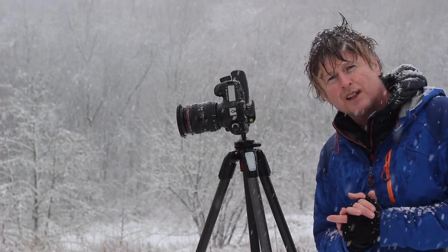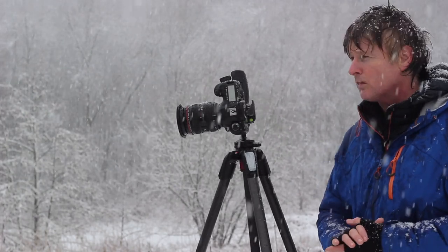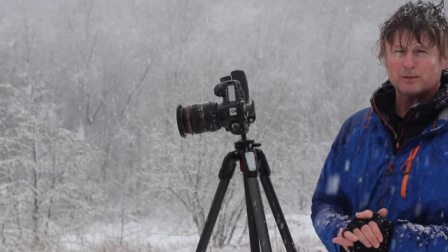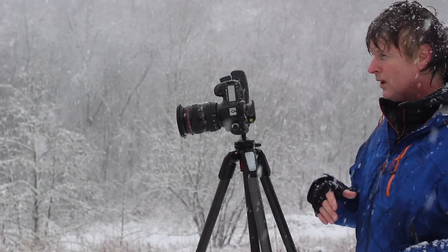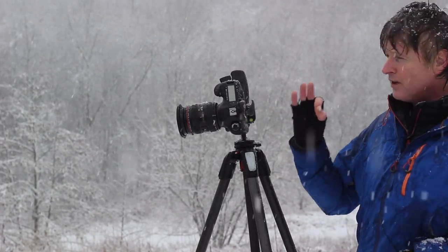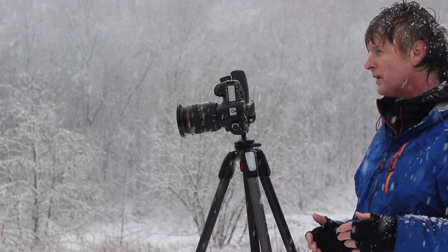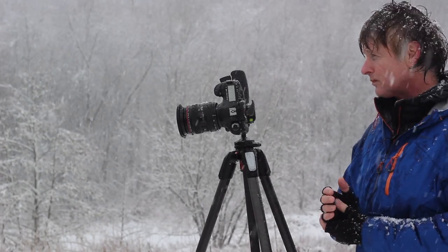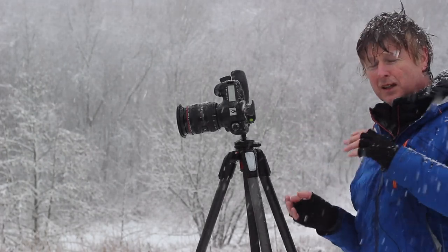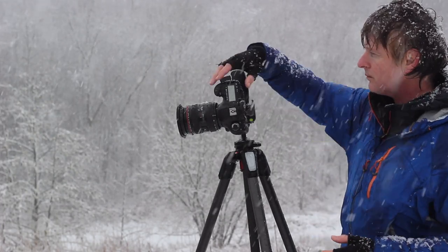So when conditions are like this, and they're not going to change for a while, you've got a bit of time to experiment with different shutter speeds and different apertures. Sometimes it makes quite an interesting effect with a faster shutter speed and a wide open aperture, and it freezes the snow in front of the image. Or I'll also experiment with longer shutter speeds, and then the snow can become sort of like a veil in front of the image. At least if you do that, get them back into your computer, you can decide which one you like best later on.